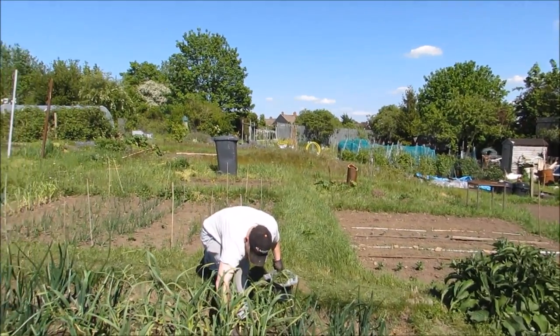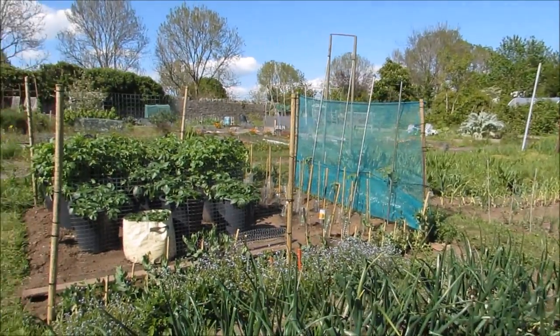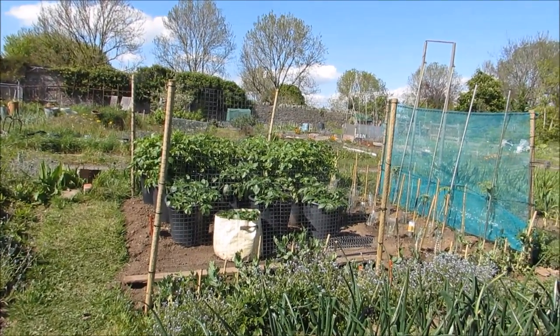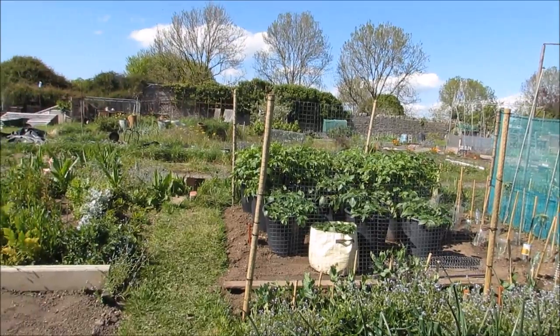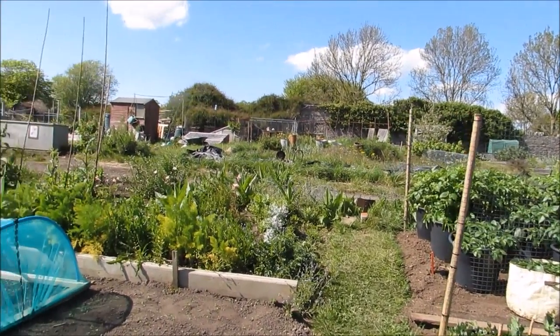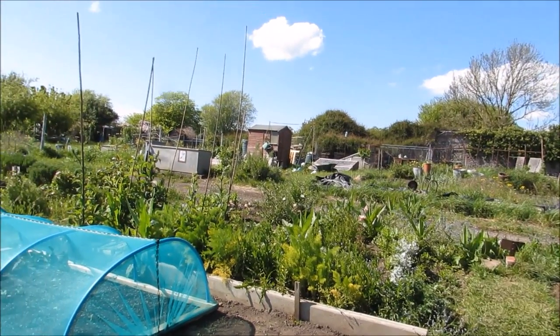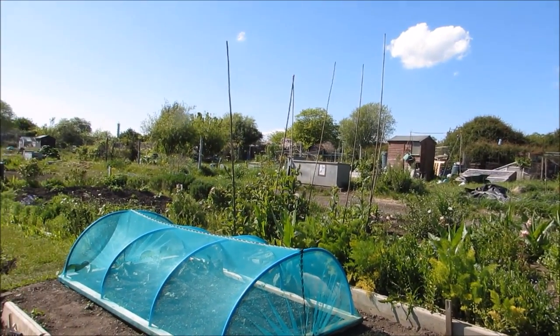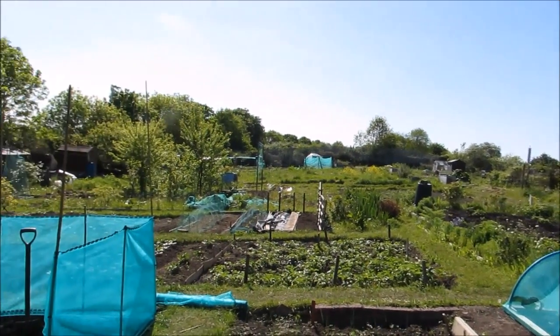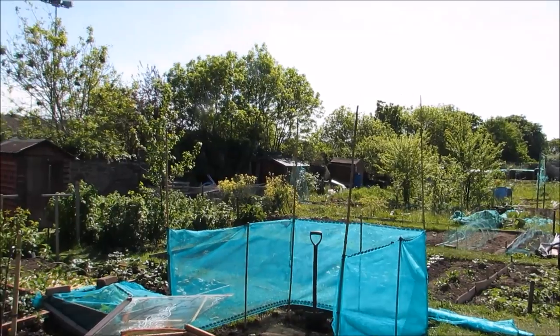But anyway, potatoes all fit in there nicely, and I've got space to walk to get to the sweet corn. There's no wind today. It's just gorgeous. It's just a gorgeous day. So we're thinking that that's all we'll do for today.